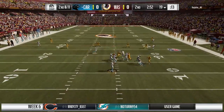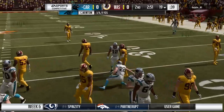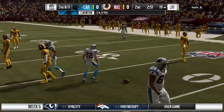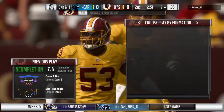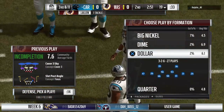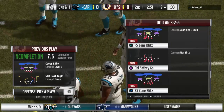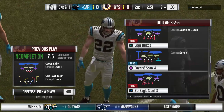On second down, here's Newton. And incomplete there. A nice hit jars the ball free and brings up third down. Didn't have a receiver open downfield, and as it turned out, couldn't even find his outlet man because of the coverage. It was way too tight. Unable to find anyone open.